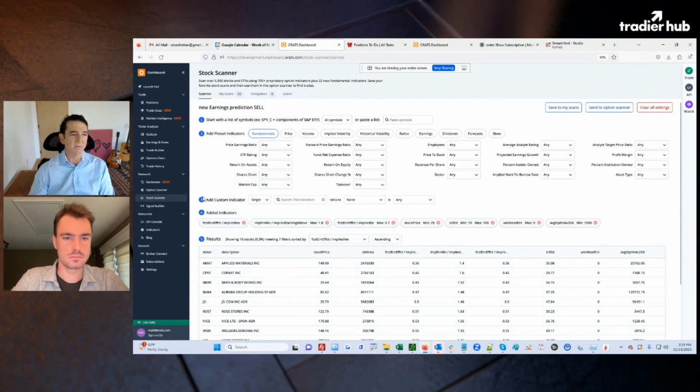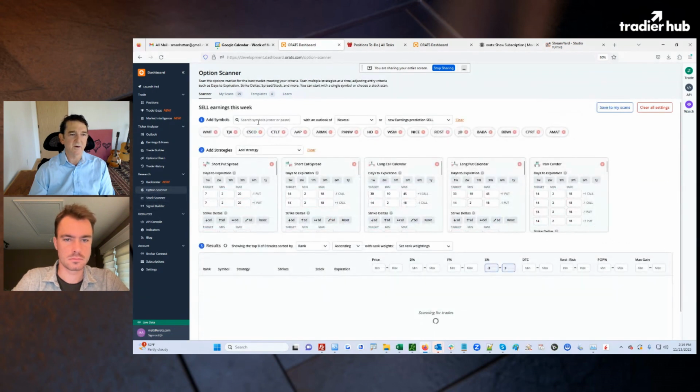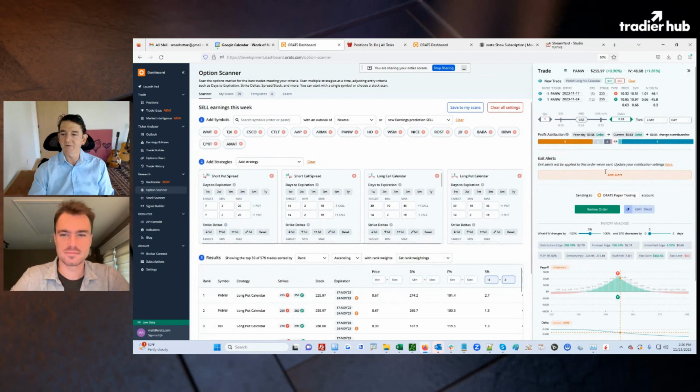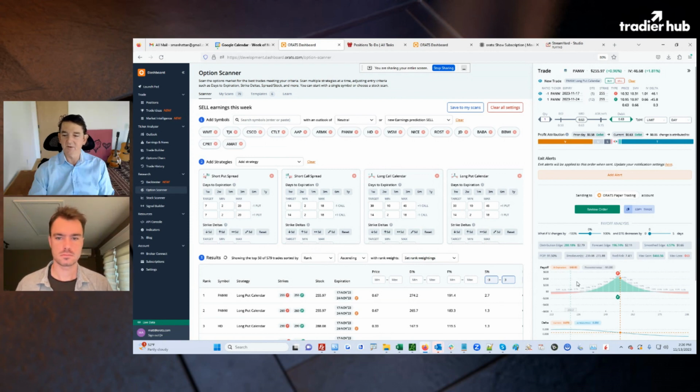We have many templates as well that we send preloaded with the dashboard product. And then we went over to the option scanner, of course, and then we added that stock scan, and we found particular option strategies that would benefit from the earnings move being overvalued. And then we went in, found the best trades, and clicked on those, and we checked out the payoffs. We checked out the distribution, the max gain, max loss, reward to risk, all that information you could review in there. Probability of profit is quite high for this.